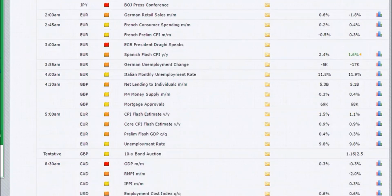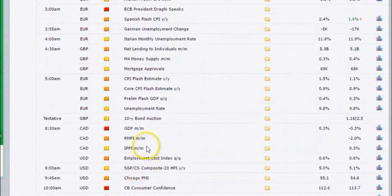Now on Tuesday, we have a couple of things. We have the BOJ press conference comes in at 1:30. So yen's going to be totally in play. At 3 a.m. ECB President Draghi is going to speak, and if he starts talking about inflation and things like that, we could see the euro really take off. Okay, so 3 a.m. that's on Tuesday. That's a red event, high impact event.